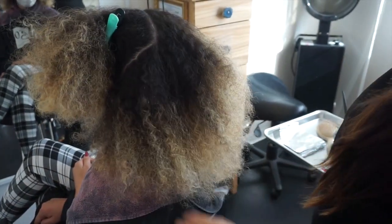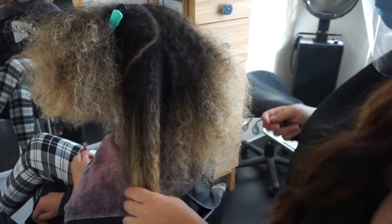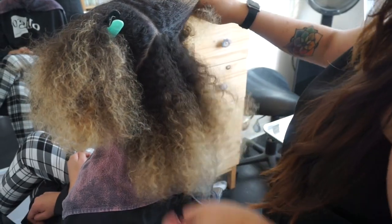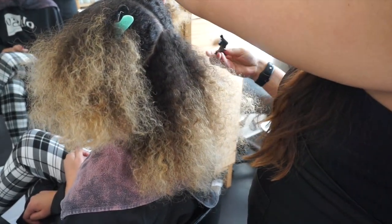My hair looks that much shorter. It kind of does, yeah. It's because I cut it though. It's not because it broke off.